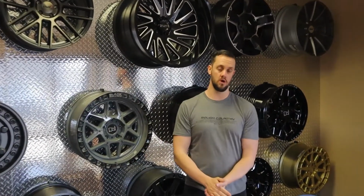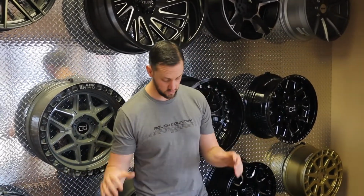These are the polished chrome right here. They're going on a 2012 GMC Sierra with that pearl tri-coat. So we think that that's going to look really dope.